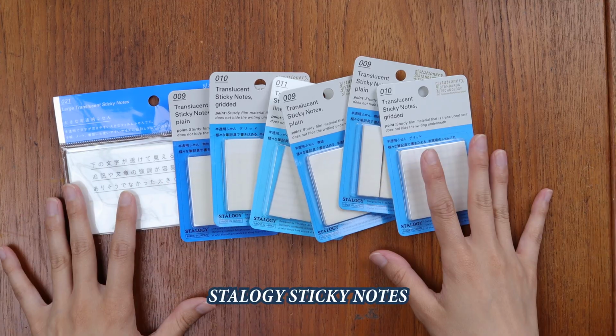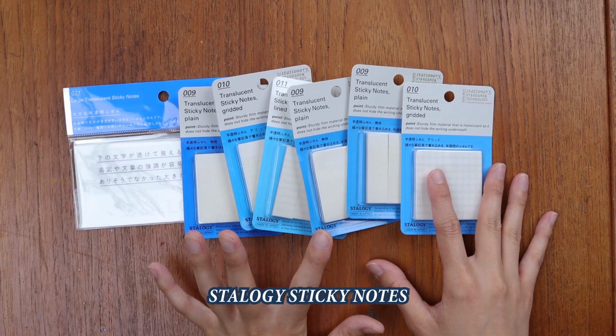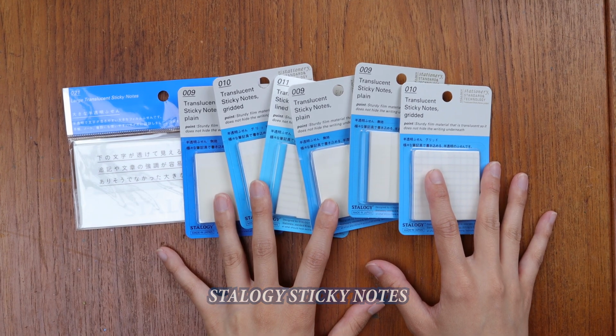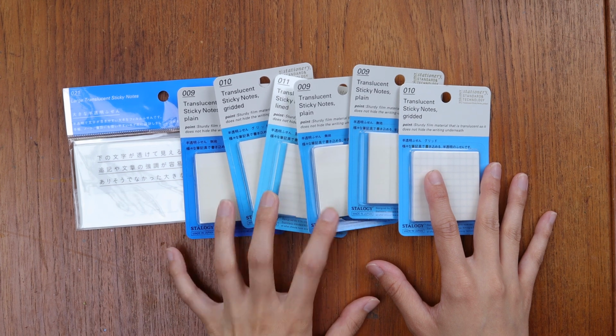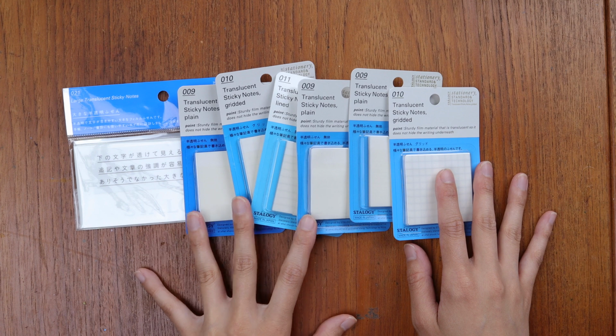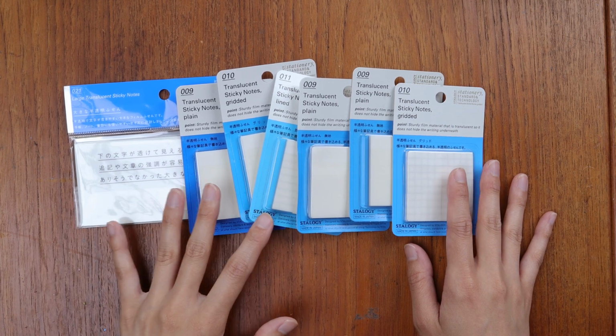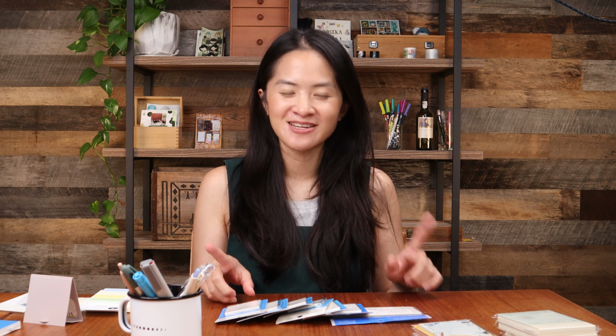These are Stalogy sticky notes, and for those of you who don't know, Stalogy is a stationery company that does a lot more than sticky notes, but their main company is actually called Mediums. They do a lot of things, but one of the things they do is adhesives. So these sticky notes in particular are especially sticky. I will be talking a little bit about stickiness and giving each one of these sticky notes a stickiness rating. If stickiness is something that really matters to you, you might want to listen in for that.